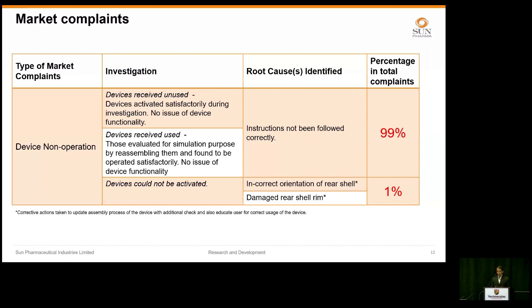We investigated those complaints, and mostly the complaints are related to device non-operation. Then we investigated what exactly the device non-operation was. We requested the devices from the users or patients or whoever has those devices. We categorized those devices into different types based on the result of the investigation. The first is devices received unused. The second is devices received used, and the devices could not be activated after being received by us.